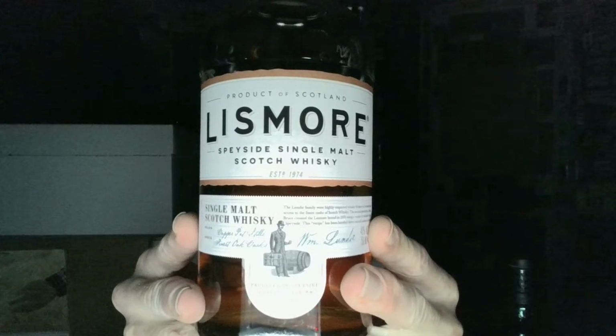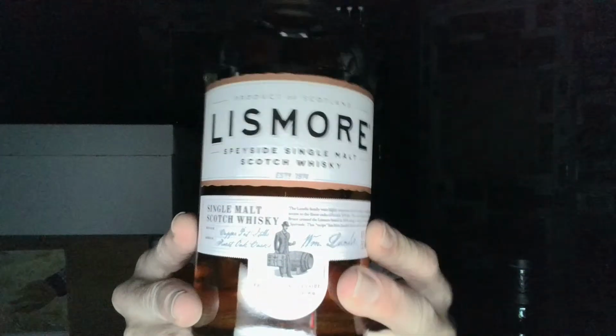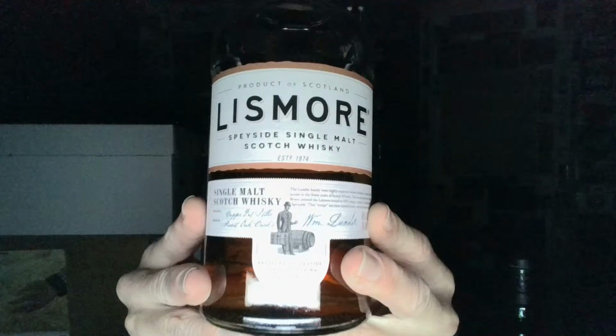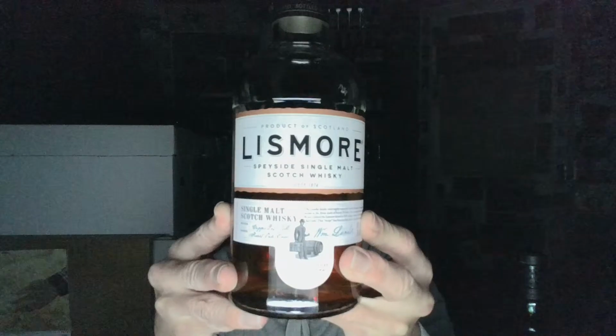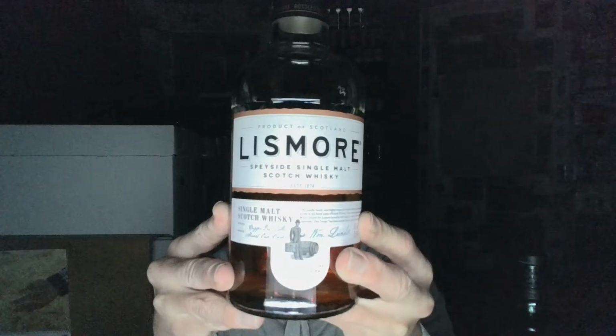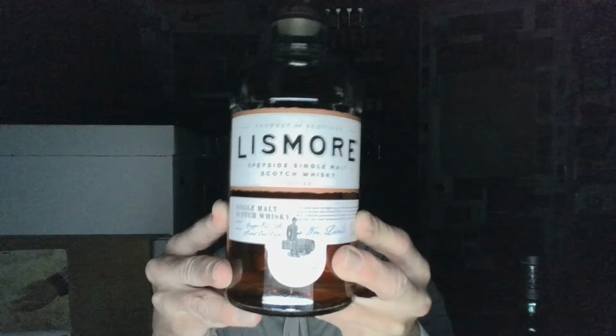Speyside single malt Scotch whiskey, 1974 introduction, produced in Scotland for William Lundie and Sons. It's a strange thing. When I first started these Lismore videos, the website said age 6 years. But within the last 3 days, that was stopped. It's no longer shown on the website, 6 years. It just says single malt.